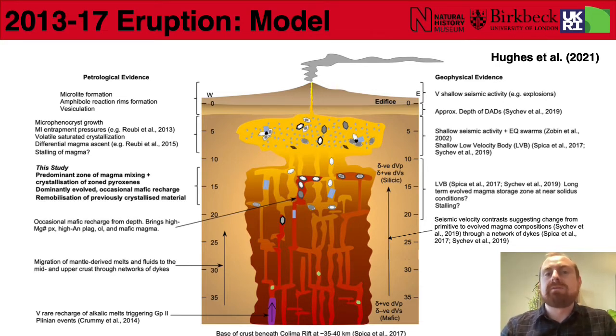This is coincident with a large low-velocity body at this depth in the crust, as identified by geophysical studies, where ascending magmas are thought to stall before ascending again to shallower storage regions at approximately 6 kilometers below the volcano. But what we really want to know, in this study at least, is whether these mixing events have any influence on the eruptive activity and whether we can see this in the monitoring record.